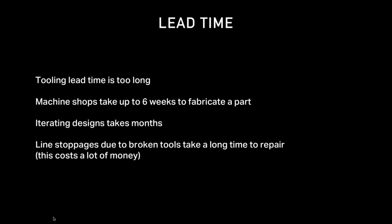So let's talk about speed now. Getting your parts faster is very important to many applications. Traditionally, if you're machining aluminum, you've got a lot of wait time in there. Tooling lead time is long if you send it to an external machine shop, and sometimes with an internal machine shop. If the part is non-critical, which is many times the case with a fixture, it can take up to 6 weeks to get that part back. And then you just have to add those on in serial nature if you need to iterate your design.